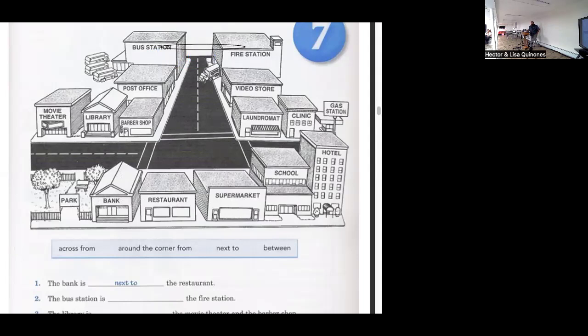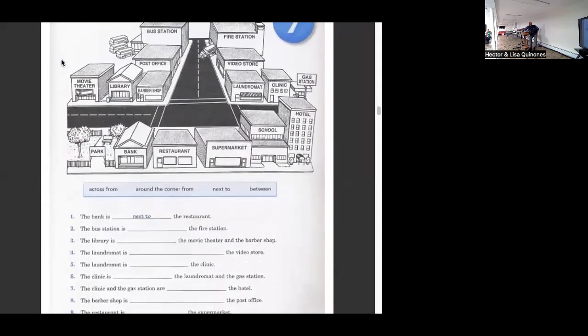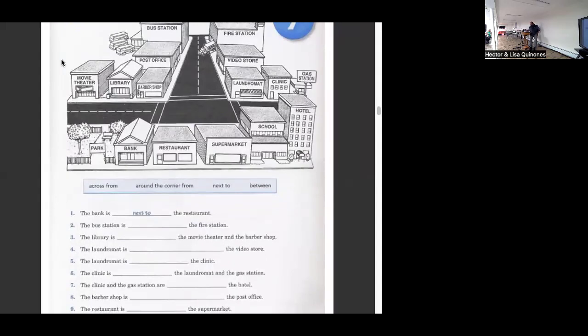And let me do something. Let me make this a little smaller so we can see it. All right. Number three. Who wants to try it? Volunteer? Maribel, go ahead. The library is between the movie theater and the barber shop. Okay, the library is between. Here we go. Here, here, here, here. It's right in between. Good job. Number four. Who wants to try it?